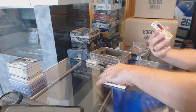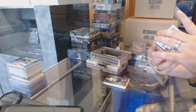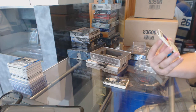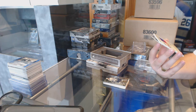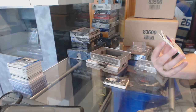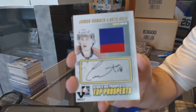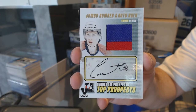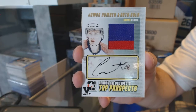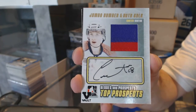We've got for the Maple Leafs a jumbo number and auto gold. I thought this was a 1/1 originally. I'm very confused on this. With a black vault stamp. So, jumbo number and auto gold, Carter Ashton.